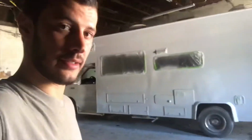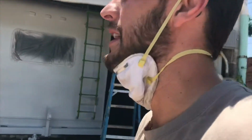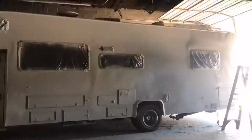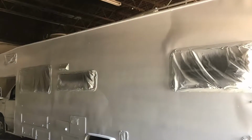Primer is all done. Time for the first coat of paint. If that dries as good as it looks. Oh shit, we've got some drips. Most of it's gonna be vinyled in the areas it's dripping, so I'm not too worried about it, but I'm a perfectionist, so I wanna get it looking perfect.